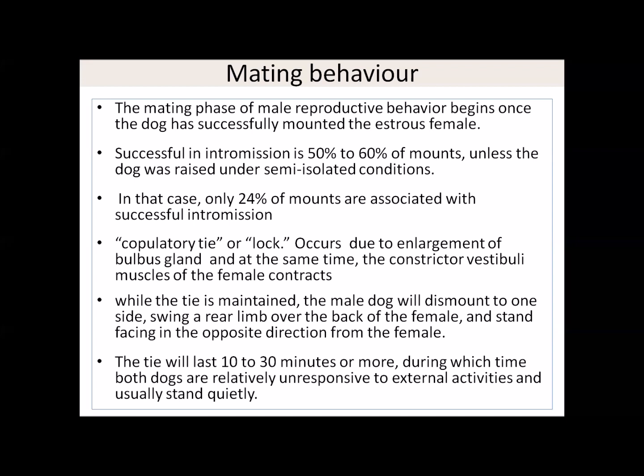Once there is a lock, then there is a release of sperm. But it's not mandatory that locking should take place. Sometimes it may not. There may be enlargement of the bulbus glandis, but no constrictor muscle which constricts. So there will not be successful mating, but the male will remain in the reproductive tract, and sometimes there will be a release of sperm. Sometimes vice versa: there may not be enlargement of the bulbus glandis, but the constrictor muscle of the female may contract, though not to the extent of time.